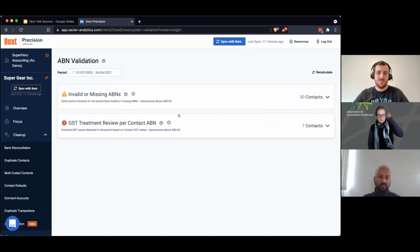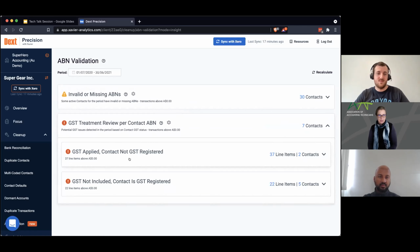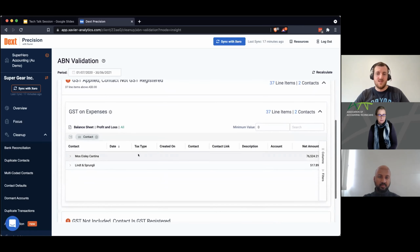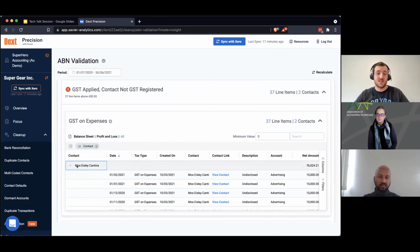Yeah, that's fantastic, having that all integrated and then being able to sync back to Xero, and the GST treatment per ABN, that's great as well, rather than having to manually check what's been done. Yeah, exactly. So like we can just come in and see here. So here's all of the entries.